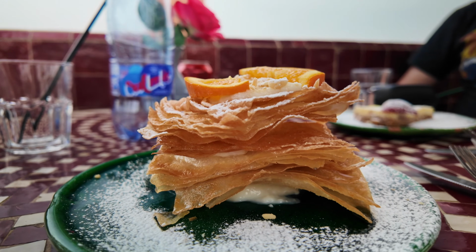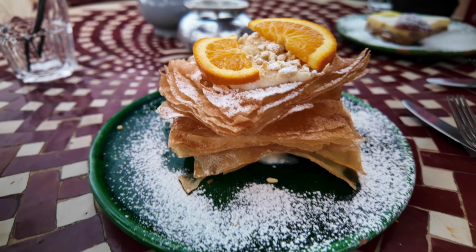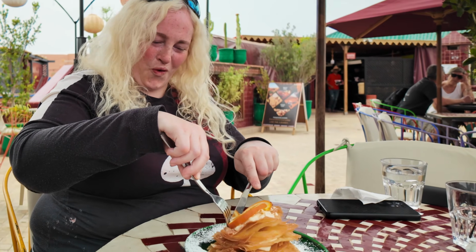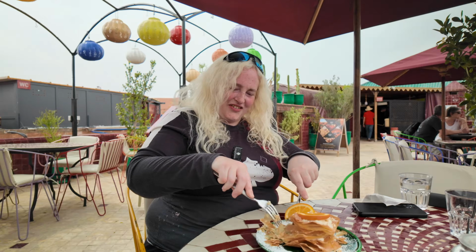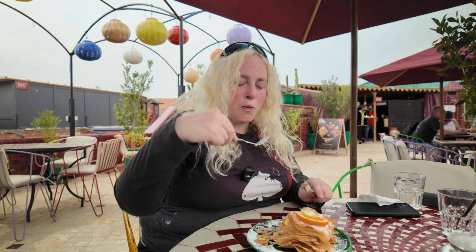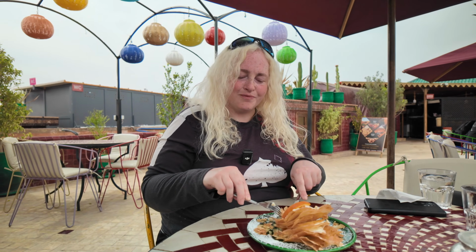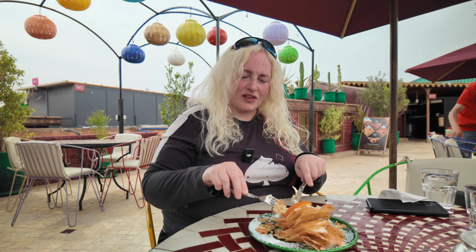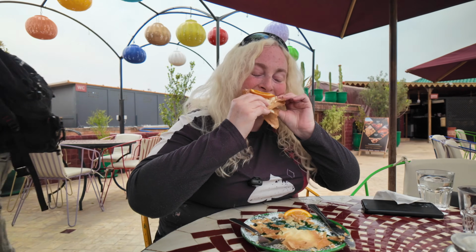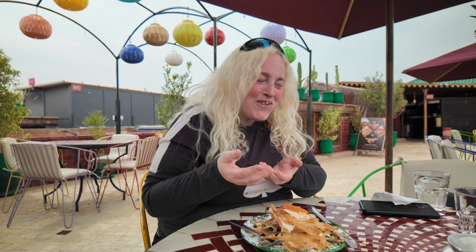So there is the cherchara Moroccan dessert. Look at that, man, that looks so cool. Oh, hear that crunch. It's not the easiest thing to break apart. Get a bit of everything. It's surprisingly light. You get a lovely citrusy flavour. Time to get in there with my hands, which was definitely messy.